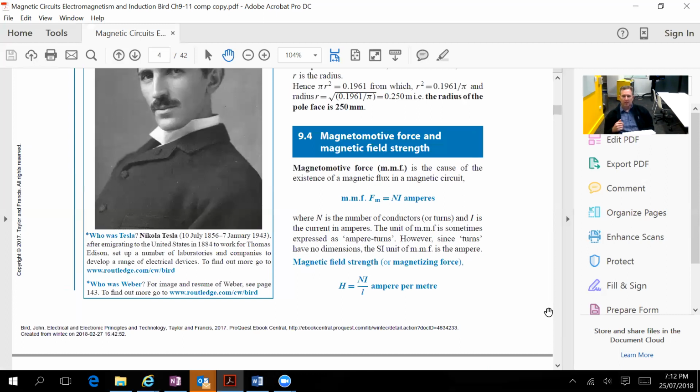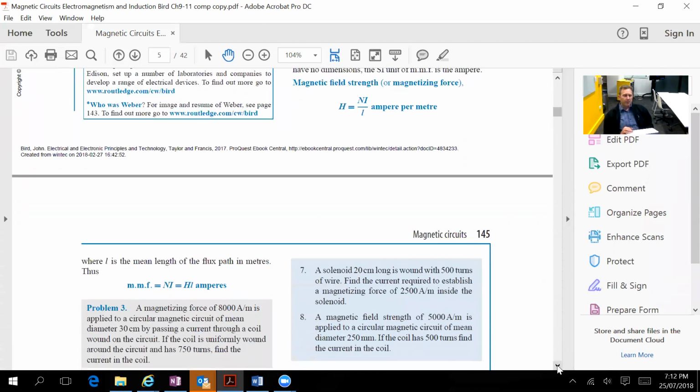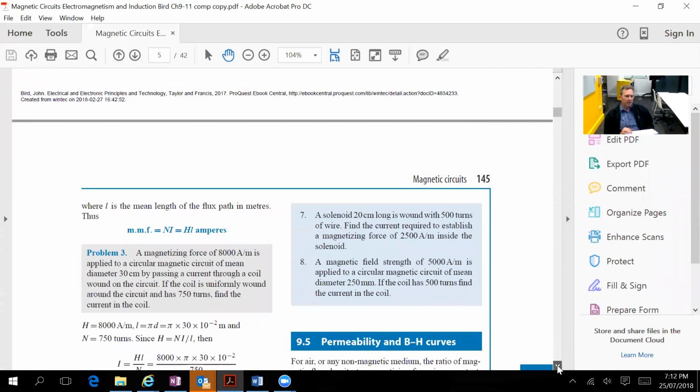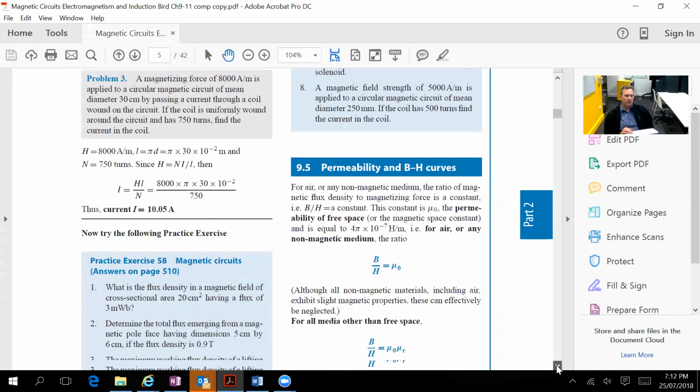But typically, you want less amps and more turns, which will do the same thing, because then you can have thinner wire with less amps and less resistance in those wires as well. Okay, so that's amp turns.